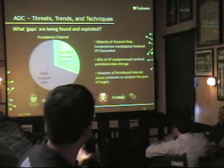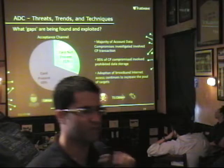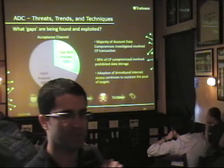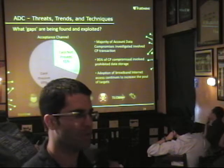So what gaps are being exploited? What are the gaps that we're finding? The majority of the cases, and this is taken from our global statistics of our investigations, roughly around 450 different investigations we performed.